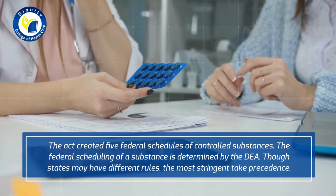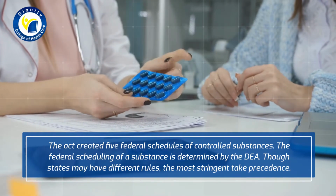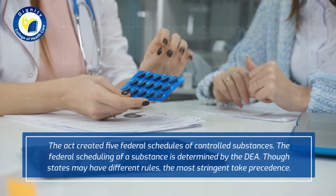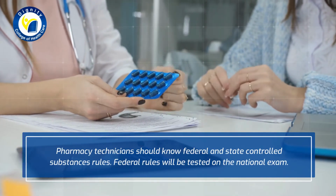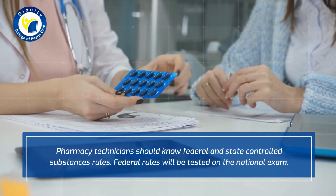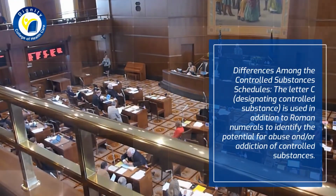The federal scheduling of a substance is determined by the DEA. Though states may have different rules, the most stringent take precedence. Pharmacy technicians should know federal and state controlled substances rules. Federal rules will be tested on the national exam. Differences among the controlled substances schedules.